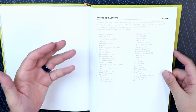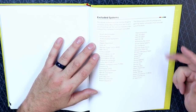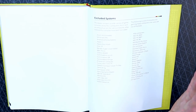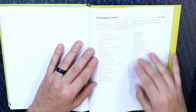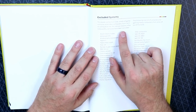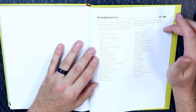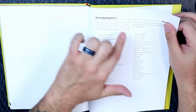It has a list of some excluded systems. There's some ones that are glaring, I guess. The ZX Spectrum, MSX, and a handful of others. But hey, this is still a very huge book full of information that covers tons of systems. And it's cool that they do list the stuff that was excluded. I wonder if it says why, but it isn't an exhaustive list. For various reasons, a few noteworthy consoles have been excluded. This is the list of consoles and gaming-heavy computers that were left out. Oh, that's unfortunate. Maybe they could do a follow-up and get their hands on some of these.